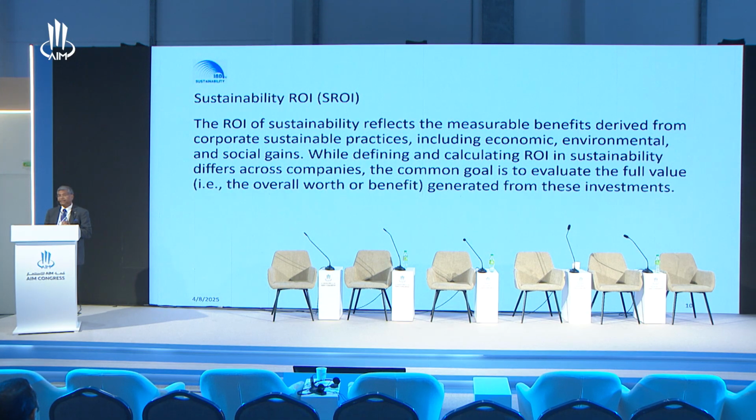Next, we look at return on investment. We have been singing the same story here, right? Basically, this has to measure value in both financial terms, do some social good, social value, and do less damage to ecology or environment, or create positive value.